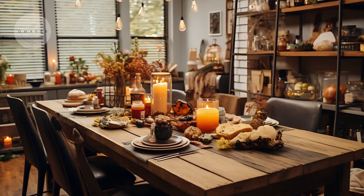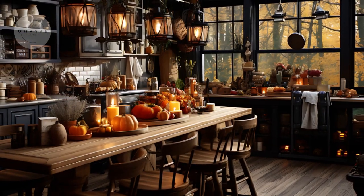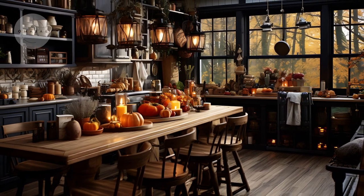Thanks for tuning in to our fall decorating ideas for a rustic kitchen. We have covered a range of creative and budget-friendly tips to help you transform your kitchen into a cozy autumn retreat.